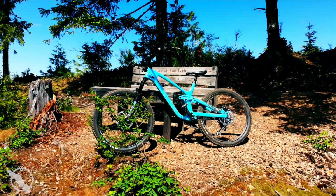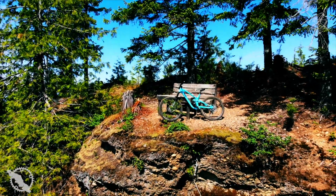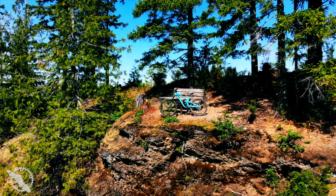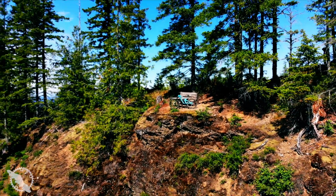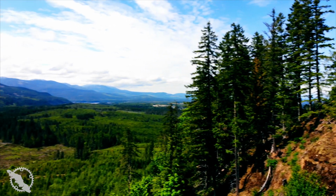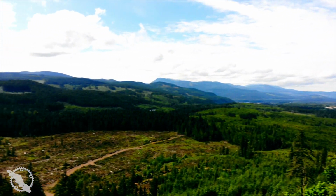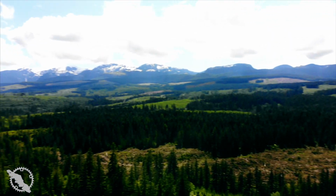Overall, who is this bike for? Well, I think this is potentially a bike that you can get away with as being your only bike. If you live in an area where your trails are predominantly cross-country focused, I think this might be a little bit too much. If you have a good range like we do here on Vancouver Island of all mountain type trails, this bike would be great. You're going to get around, you're going to have a boatload of fun, and you're going to get both to the top and the bottom and have a great day of riding. And really, that's what it's all about.